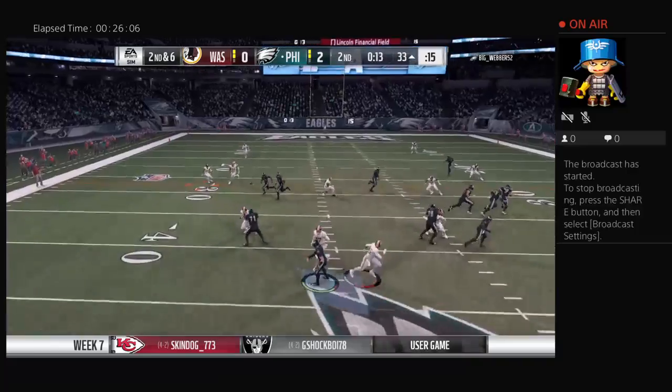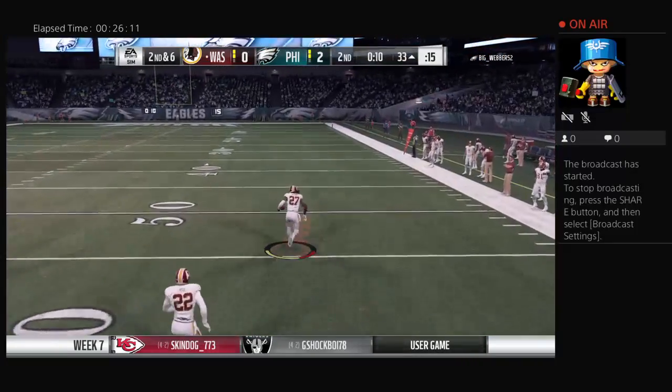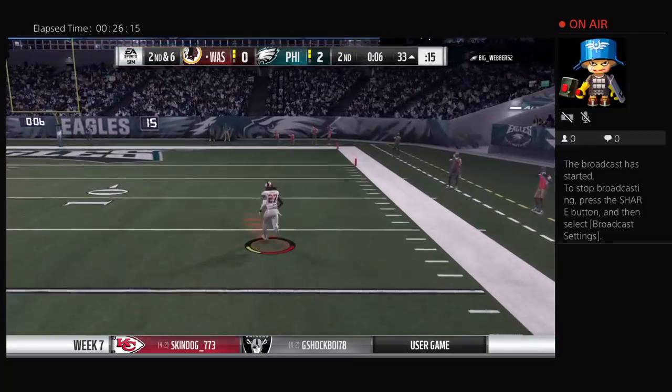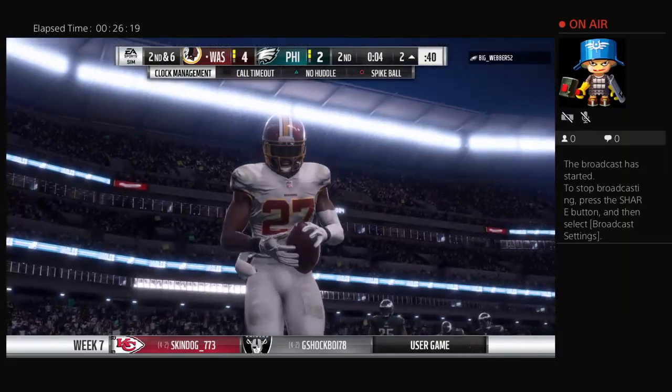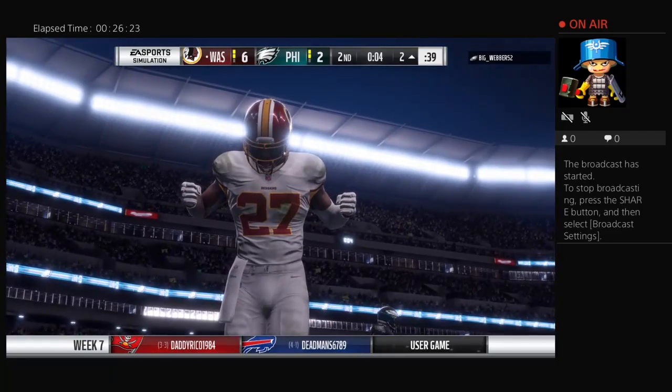Now Wentz. And for the third time here in this half, it's intercepted. It's the former Seahawk, Richard Sherman. 30, past the 20. And he will bring this one back. It's a pick 6 for a Redskins touchdown.